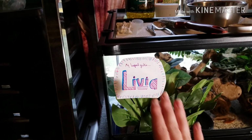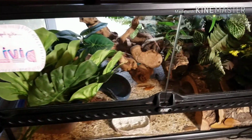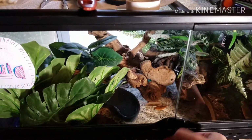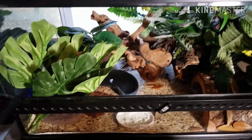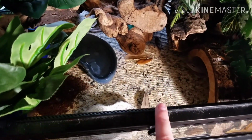I have to add some clear tape to it to make it a little bit shiny, you know, to make sure I don't ever ruin it. So yeah, let's get started. So this is a kitchen liner. It is a non-adhesive kitchen liner. You have to use a non-adhesive.